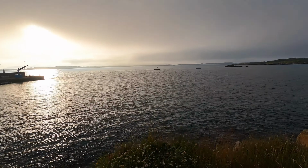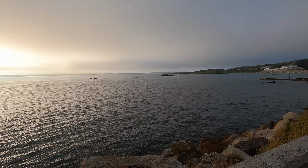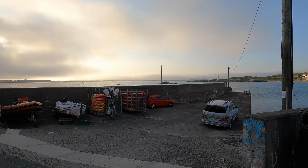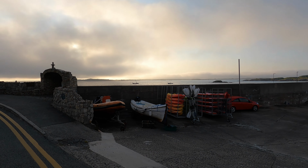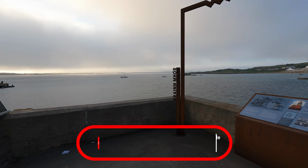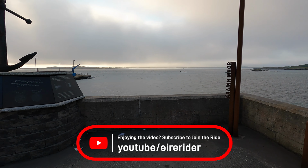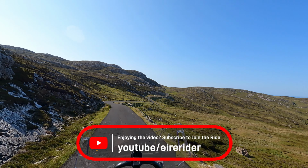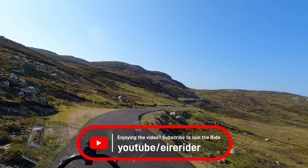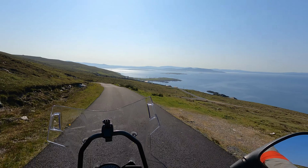Coming up on Eirerider Motorcycle Adventures. I head into the village to have a look around. Also wanted to have a look at the Wild Atlantic Way sign. There's a good information board there as well. And finally sort of get our last trip around the island and enjoy the scenery, especially while the sun was out, before heading off back to the ferry and back to the mainland.